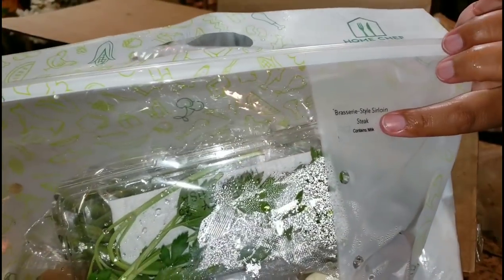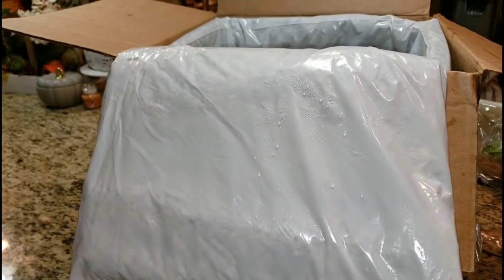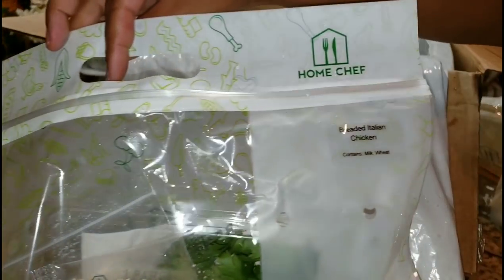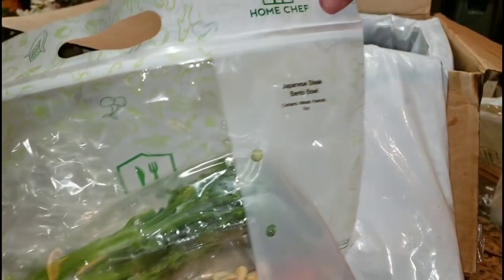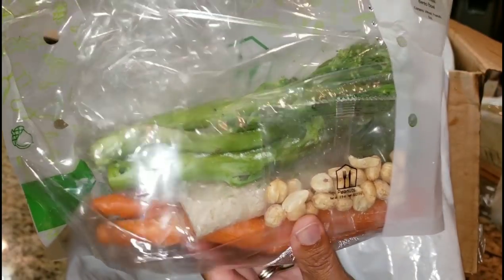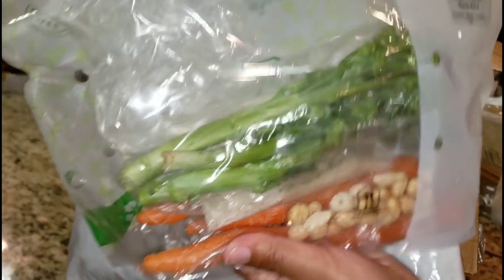This is the steaks. So this is the package for the steaks. And this is the package for the scallop scampi. This is for the Italian breaded chicken. And this is the Japanese bento bowl. All the items there. Everything looks really fresh.